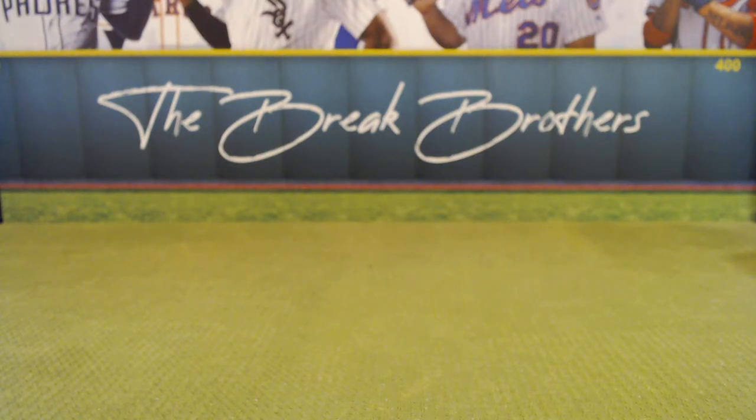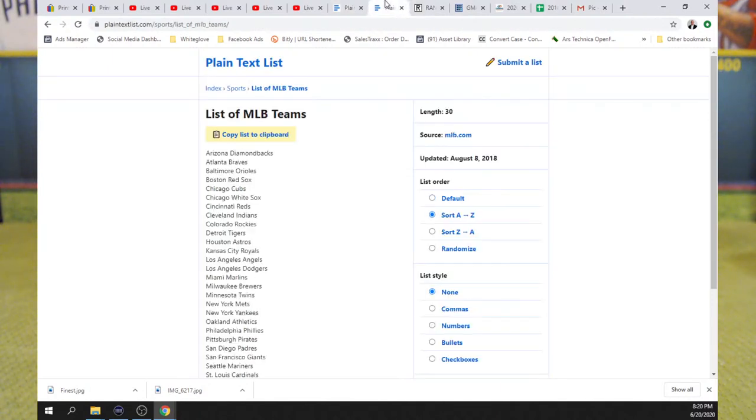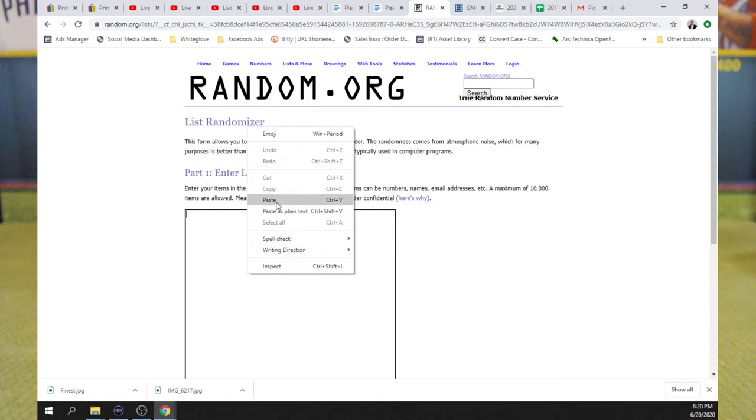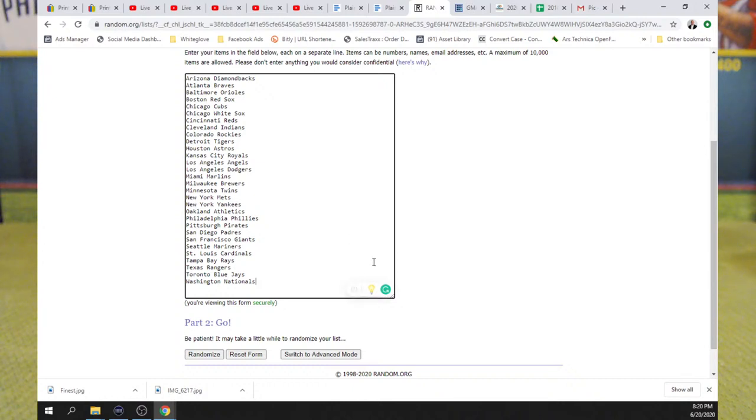Random.org, as we often do, a lot of us do here in the break community. What we'll do is switch over here real quick so you guys can see it. I believe, where is our football? There is our baseball list of teams. We're going to copy this list, head over to random.org, and we have our list of teams. All right, that's everybody.